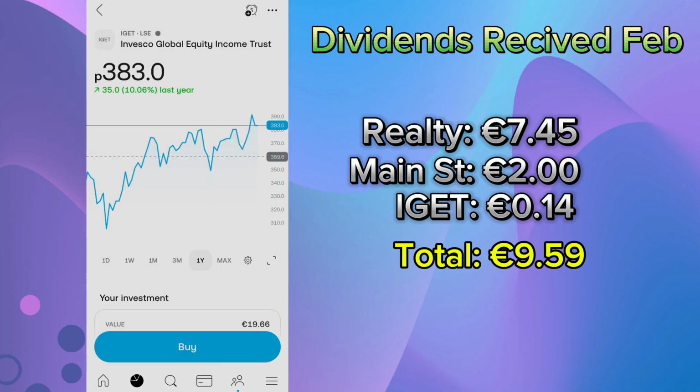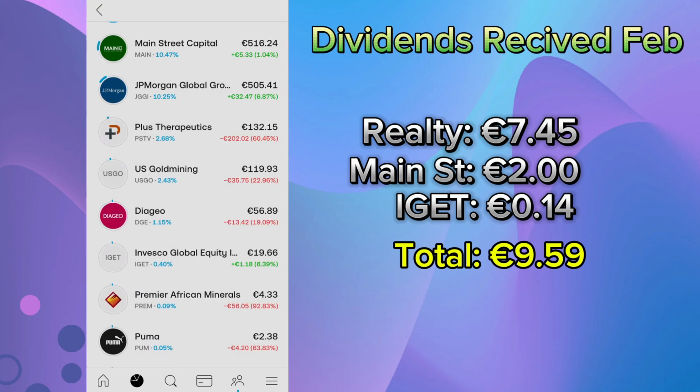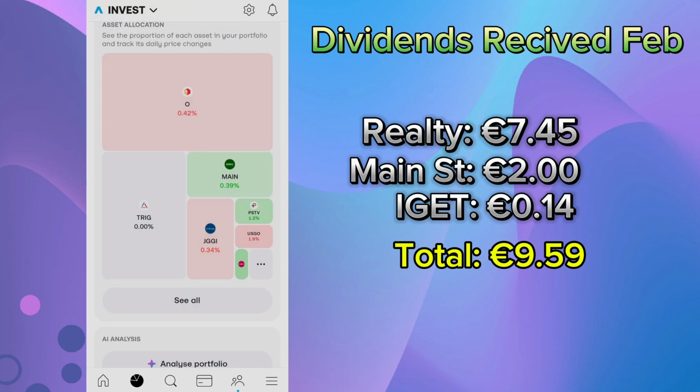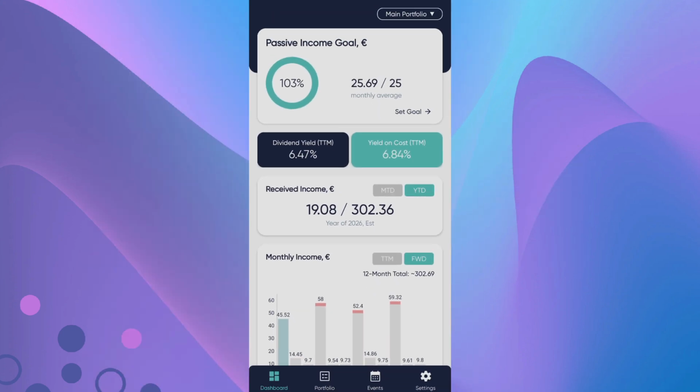Let's go ahead and take a look at our dividend tracking app that we like to use to see how much dividends we are expected to get. Let's go ahead and switch over to that right now. Okay, here we are, guys. This is an app that I found on the Play Store that is very good for my needs.